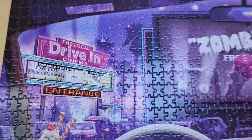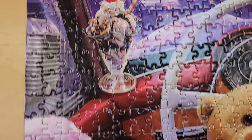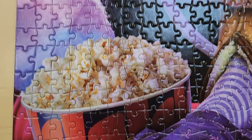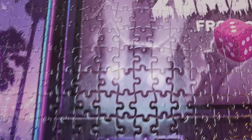I have kind of gotten used to some of the more expensive puzzles, so this one felt a little bit different at first, but I got used to it. The pieces are a little smaller, but I really enjoyed it. I got this for a really good price.